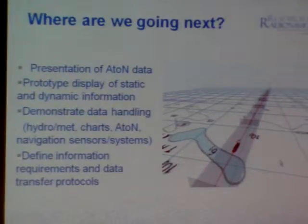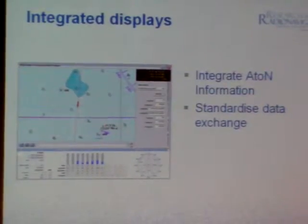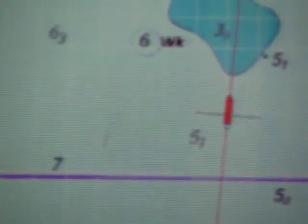If we can replicate that confidence in the display of digital aids to navigation on screens, and they can have as much confidence with what they're seeing on the screen as what's out the window, then I think we're on for a very robust e-navigation system. Of course, this could filter into integrated displays and show various aids to navigation information, and you could also publish meteorological data and various other data there. The important thing to consider with this is that there must be a standard data exchange or a standard data format for all this information to be displayed.